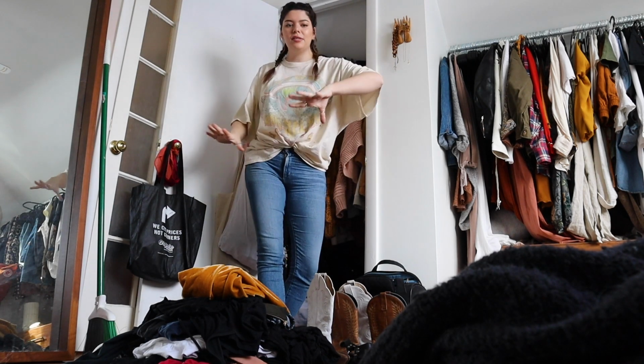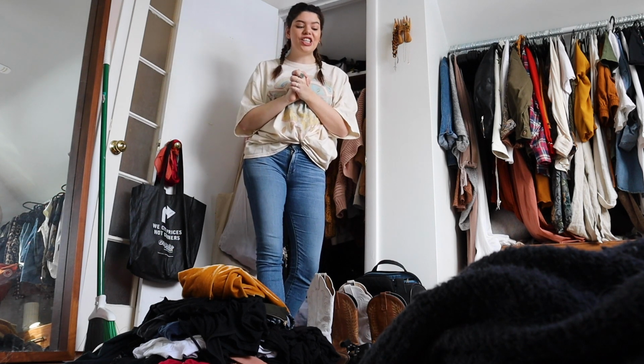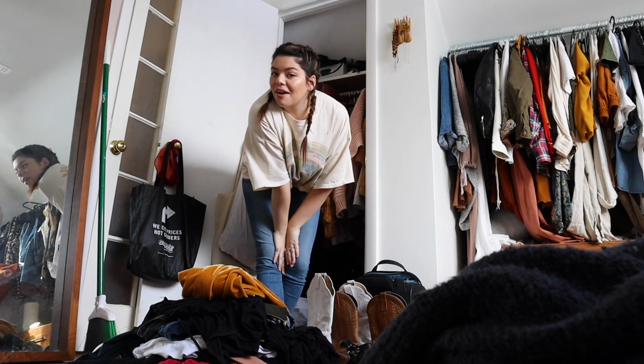Okay, these piles, some are for thrift store, some are for consignment because they're name brand. I'm gonna deal with that later, but I think for now, let's head to the office and get DIYing.